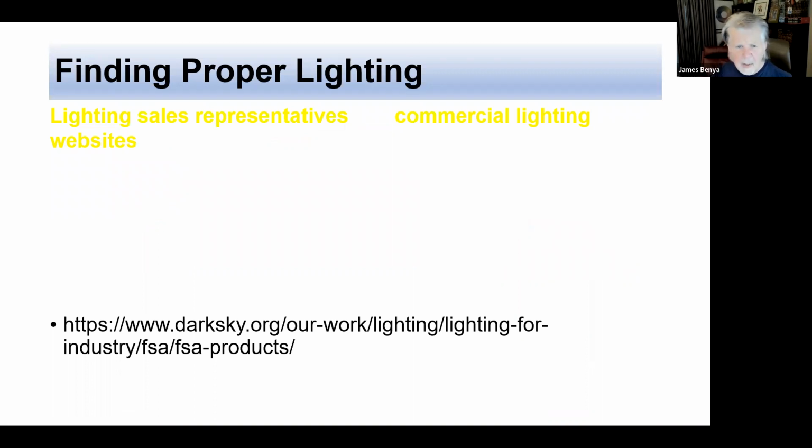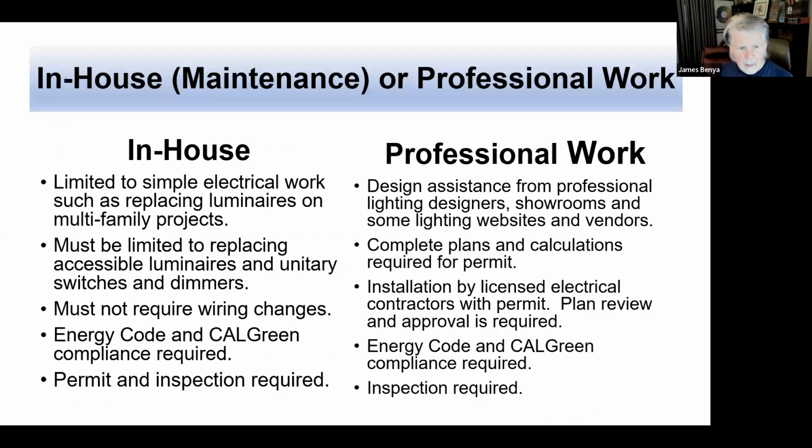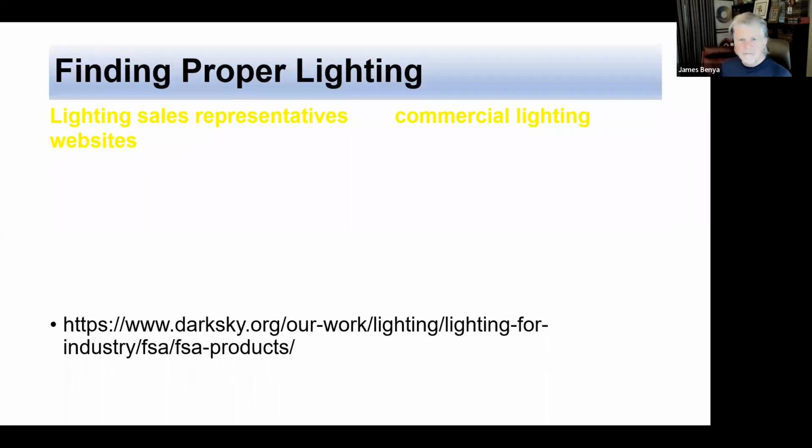We've got a problem with the slide, so I'll just talk about it. Are there two steps in this slide? No, go back. So finding proper lighting, I'll just talk around this.